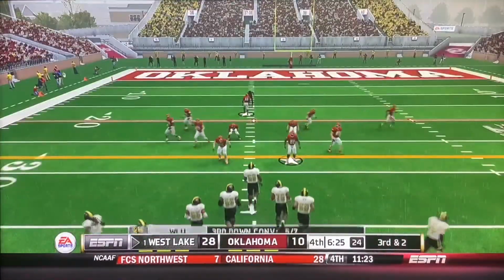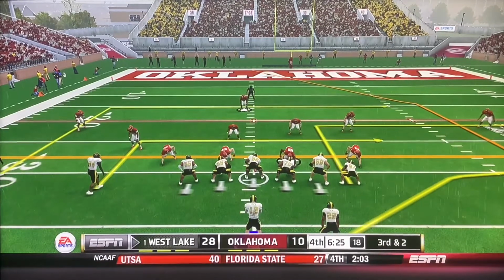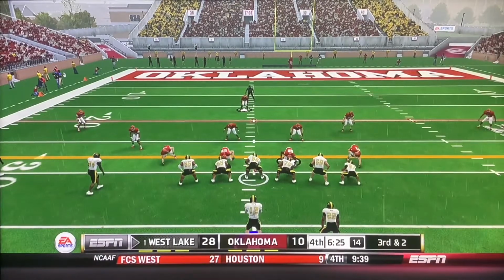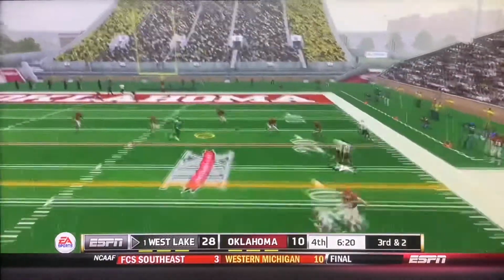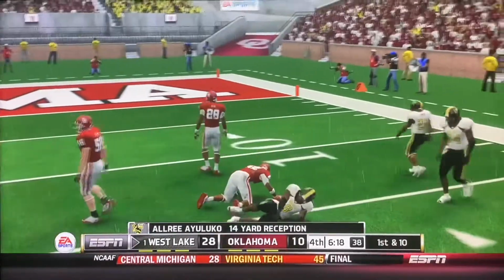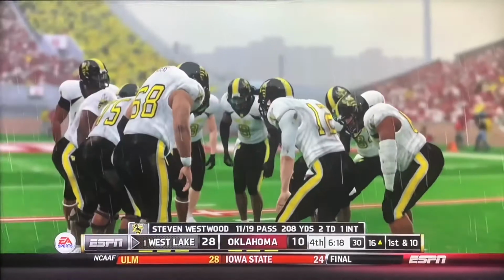You all want to hear the ultimate stat right now? John Cummings has 69 rushing yards today. He also has a yards per carry of 6.9 since he's gotten 10 carries today. That's pretty darn cool. Third and two. Westwood nearly sacked, keeps the play alive over to Ayoluko for a gain of 14. This Steven Westwood kid might be the toughest human in college football.